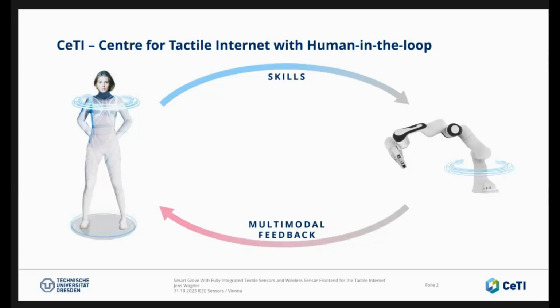And one part could be that you have an expert on one side, and he or she is teleoperating a robot somewhere in the distance, and thus she could teach this robot something, or she could perform a difficult task, whatever. But this is only made possible if we have audio feedback, if we have video feedback, and if we also have tactile feedback. And then you're really in a domain where you're discussing ultra low latencies and stuff like that. So that's the idea of the Tactile Internet and our cluster.